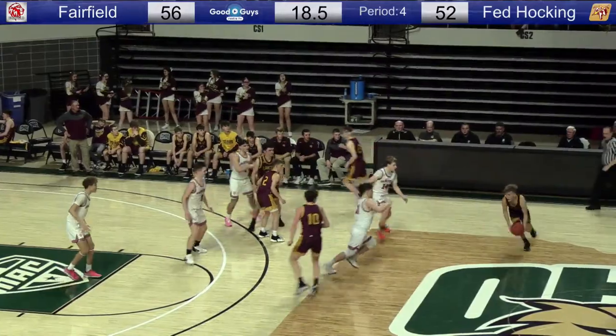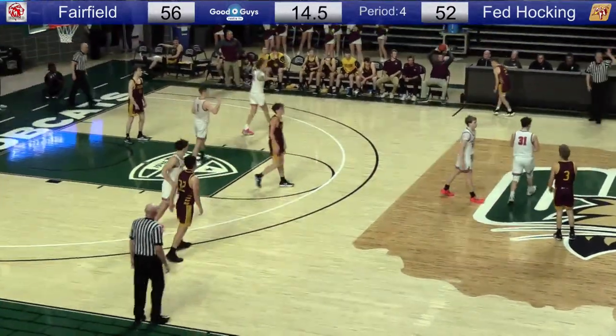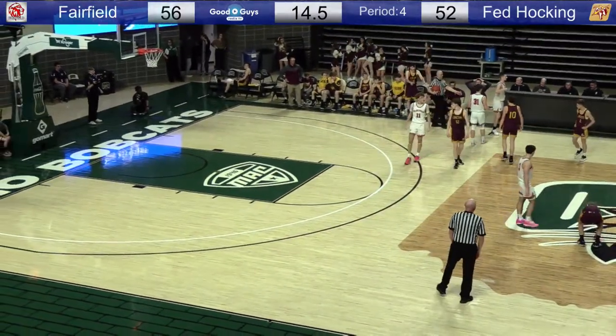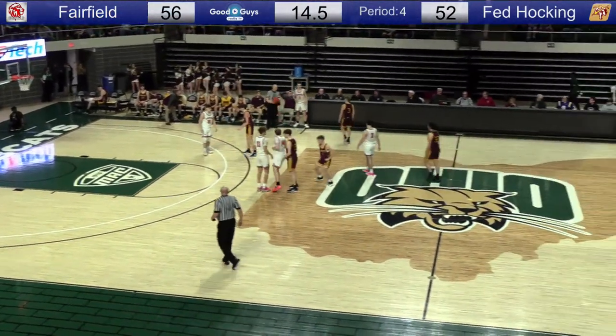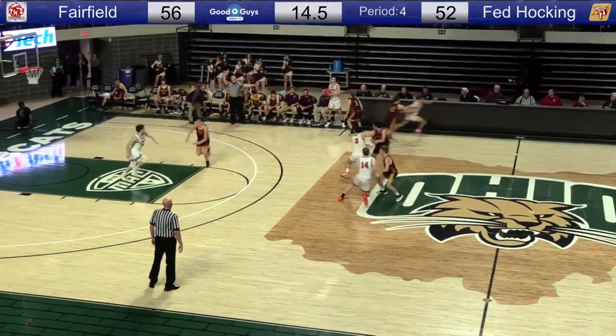Over off the right side. He gets it in there to Joy, back to Cottrell. Out top, we're down to 15 seconds. Oh, my. And they throw the ball away. Turnover, Lancers. Fairfield will get the ball back. 14.5 seconds to go. What a turn of events. Fairfield will put the ball in play, leading by 4 with 14.5 seconds to go.